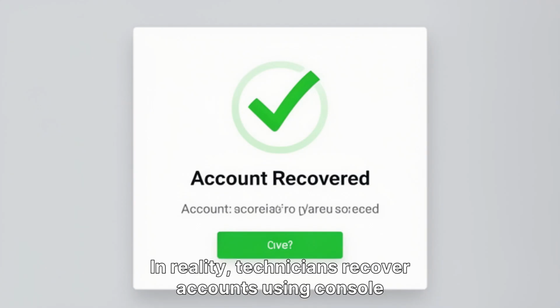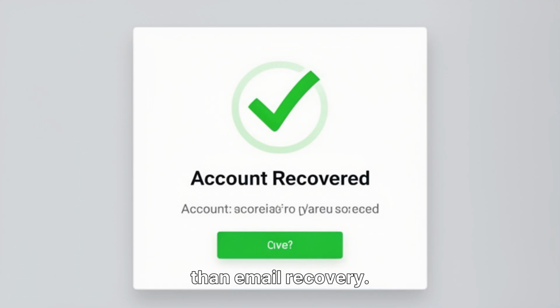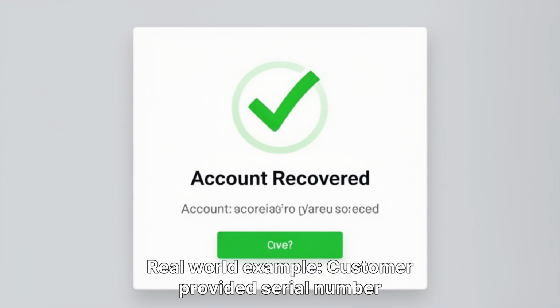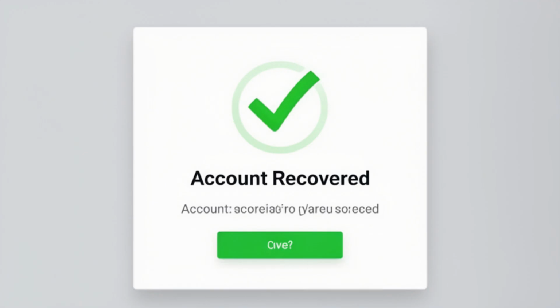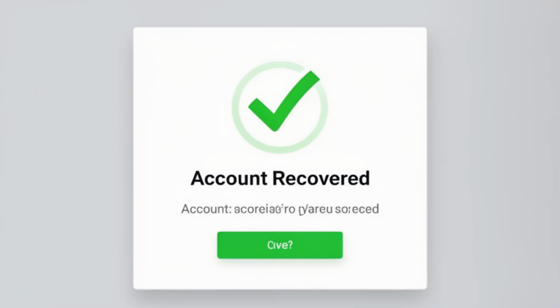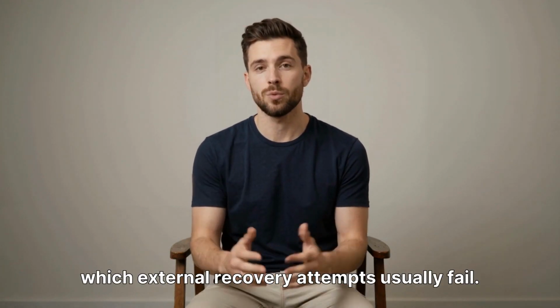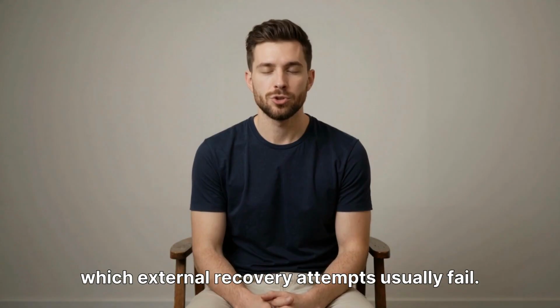In reality, technicians recover accounts using console serial numbers and purchase proof more often than email recovery. Real-world example: customer provided serial number and last 2 purchases. Account recovered within 48 hours. This shows you the order matters. Before contacting support, gather ownership evidence calmly. In the next section, I will explain which external recovery attempts usually fail.